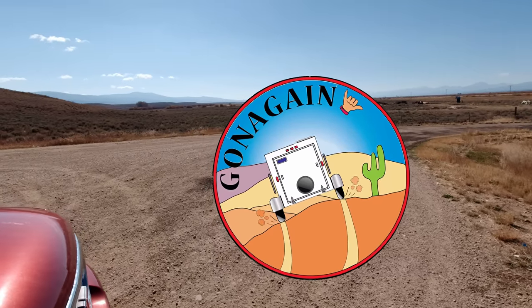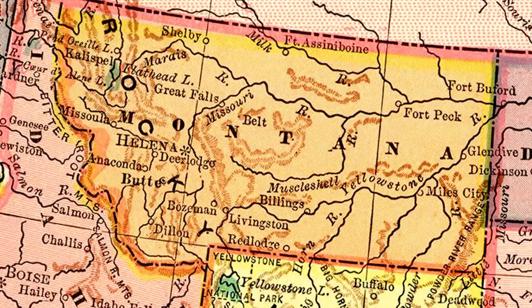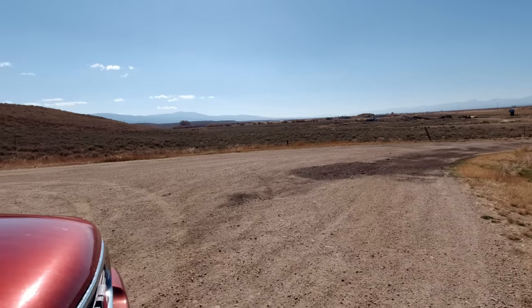Well, we're in the Big Hole Valley of Montana near the town of Wisdom, Pioneer Mountains in the distance. This is a very high valley, about 6,000 feet. Winters are pretty hard here. We just stopped to throw away some garbage.